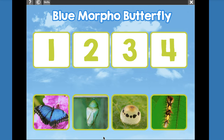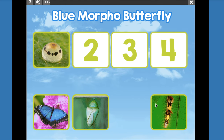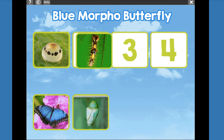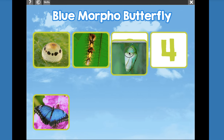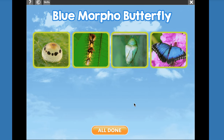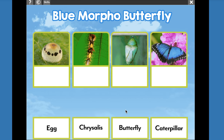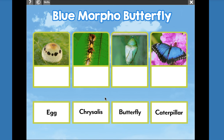Next. Now try it with a different kind of butterfly. Blue morpho butterfly. Drag the pictures to put them in order. Click All Done to check your answers. Okay, blue morpho butterfly. I think it's going to follow the same pattern. Egg. Caterpillar. Chrysalis. Blue morpho butterfly. Yes. Next round. Now add labels to the pictures. Click All Done to check your answers.